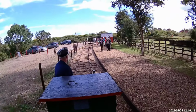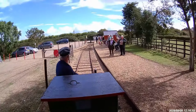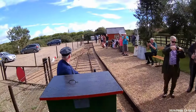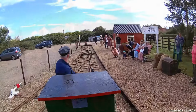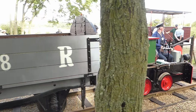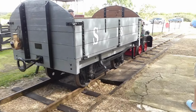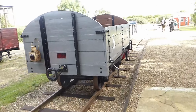I believe that this sound was the compressor for the brakes. It's the noisiest thing on the loco. I knew there was pressure.